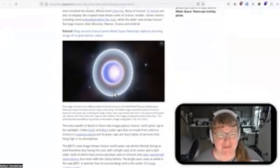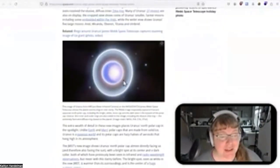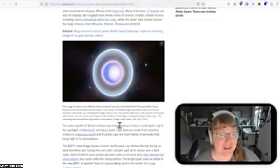And the reason why it looks like that is because Uranus has rings around it, many rings, in fact, and these brilliant rings, which are very hard to see. It also has 27 moons. I don't know if you can see all 27 in this image. Some of them are embedded in the rings, but several, like Titania, you can definitely see in this image.